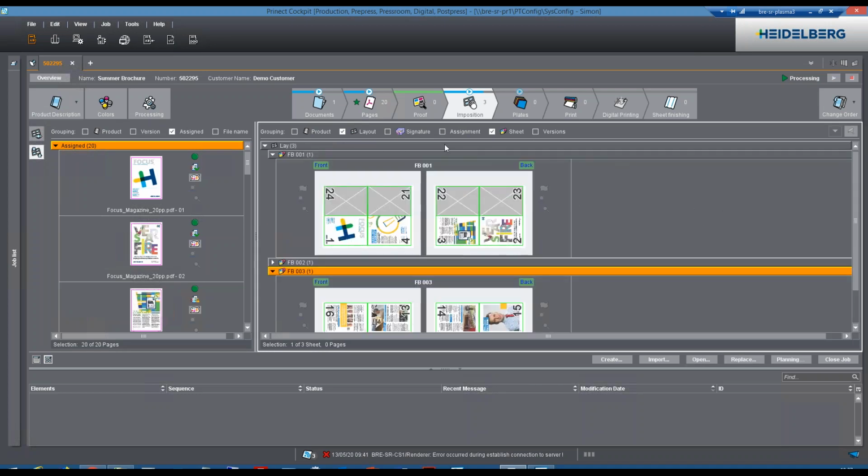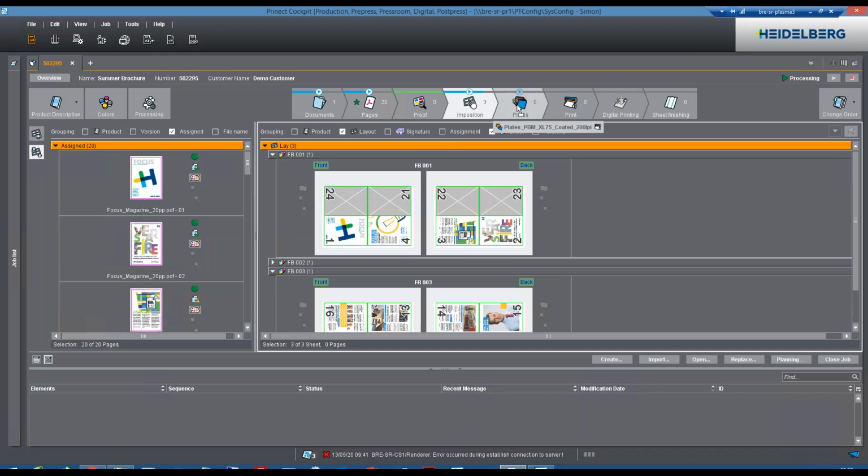From here, we could choose to make plates by simply dragging and dropping. We could send zip files if we had a connected press. We can even send to a digital device. These are extra modules that can be added on at any point.